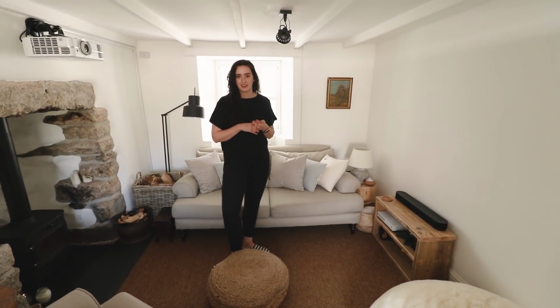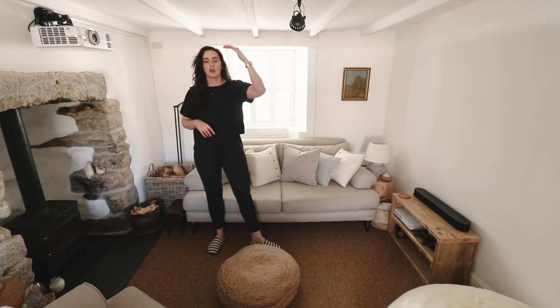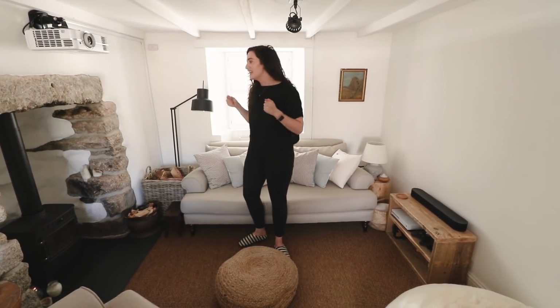The wide angle lens makes the room seem really tiny on camera. Does it? I don't know why. Well, I'm quite tall. Everyone comments on the height of the ceilings. I'm nearly 6 foot, and these ceilings are obviously very low, but I love it. It's so cosy.